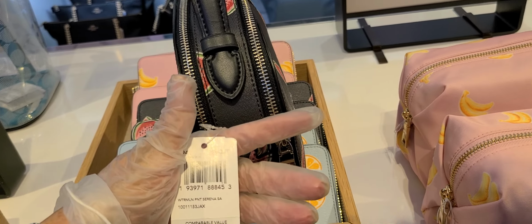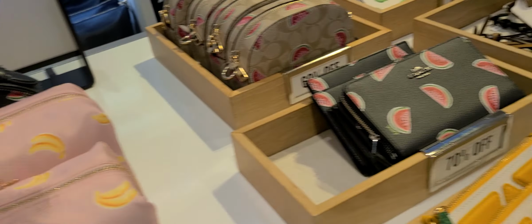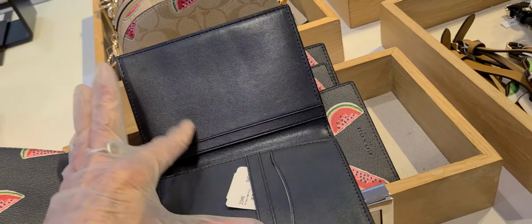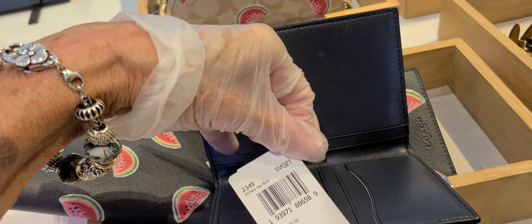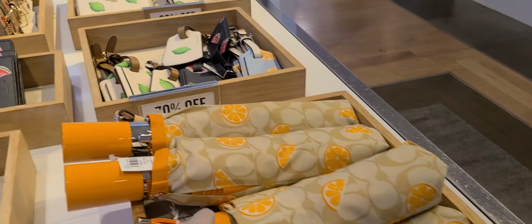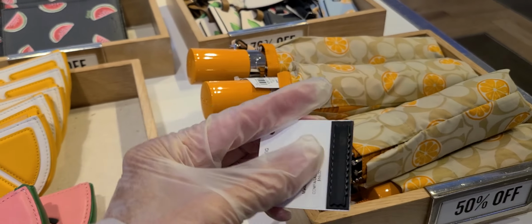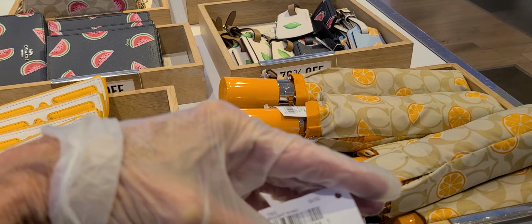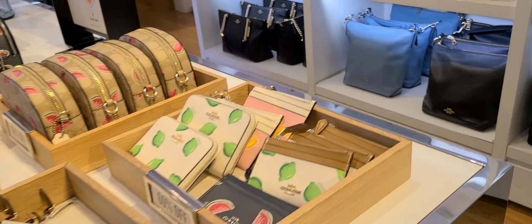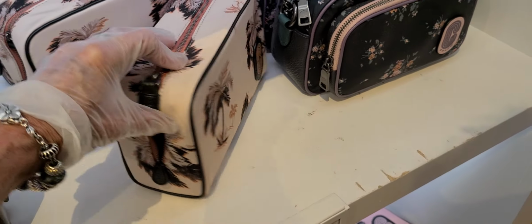328. Serena, the watermelon. It's like a passport case. And those are 98. And the umbrella, that's cute with the lemon. 50% off. Price of that is 68, that'd be $34. And I can never find the price on these, but these are 70% off.